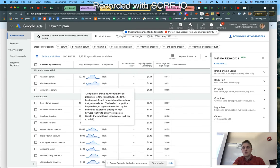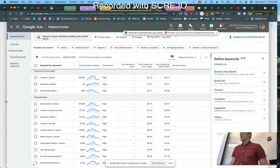Check that out. Google just tells you this is how many people are searching for it. So vitamin C serum, 90,500 people are searching for it. The top of page bid on the low range is $1.14. So let's just say the lowest bid is $1.14. The highest bid is $4.47. So that's actually pretty pricey. Interesting.